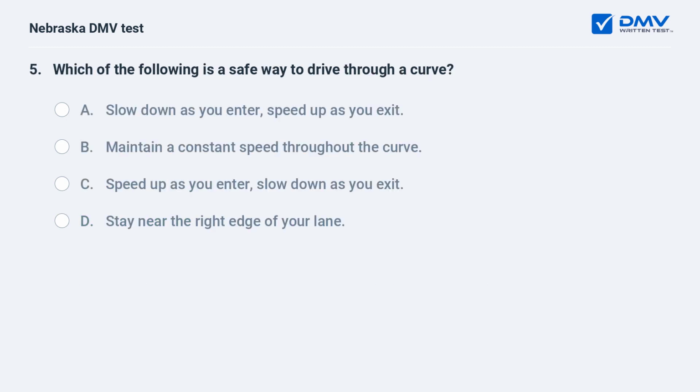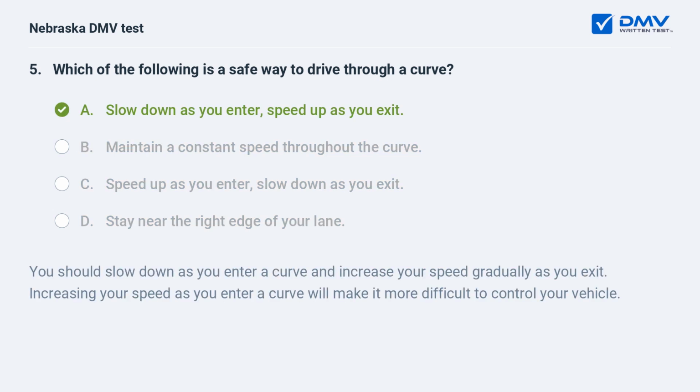Which of the following is a safe way to drive through a curve? A. Slow down as you enter, speed up as you exit. B. Maintain a constant speed throughout the curve. C. Speed up as you enter, slow down as you exit. D. Stay near the right edge of your lane. A. Slow down as you enter, speed up as you exit.